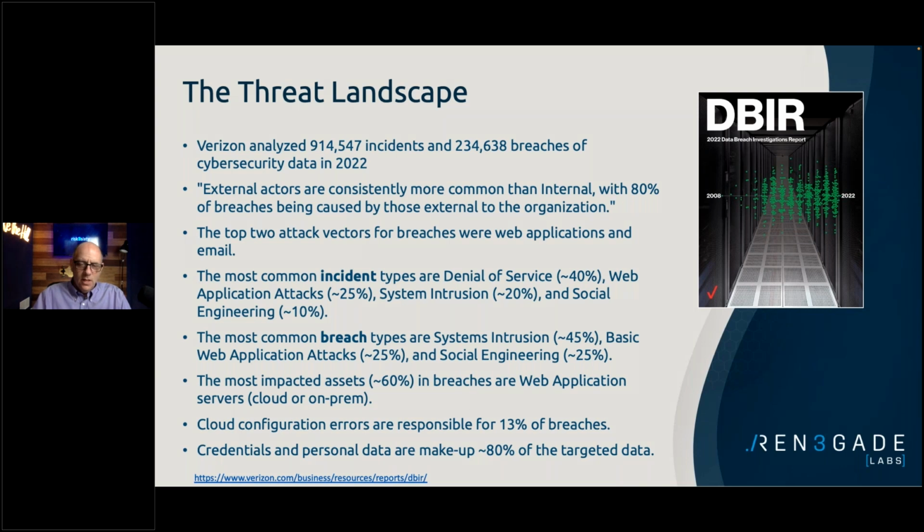So business email compromise and web breaches are the 2 most popular incident types. So these are security events that compromise systems but didn't have a confirmed exposure of data. So denial of service, we think of confidentiality, integrity, and availability. So availability, when you deny service, you shut something down from the outside by either generating too much traffic or turning it off in some way. 40% of the most common incidents were denial of service. Next up, web attacks, which makes sense. System intrusions, which is potentially malware and other forms of intrusion, and then social engineering at 10%.